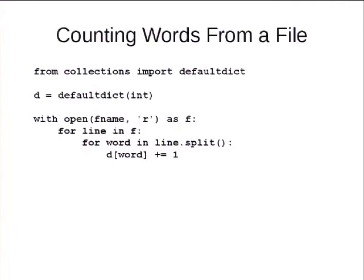So here is a word counting generator. Or no, sorry, this is a non-generator. The generator is about to come. This is the non-generator version. This is an example of what the generator is good for. This thing here, we have a problem.